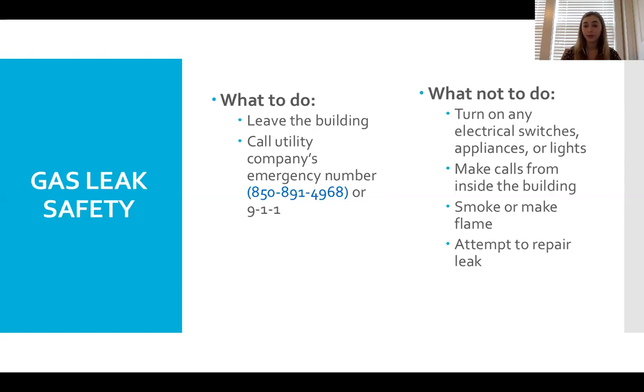So it's really important to remember that when you're making your call to your utility company or to 911, that you are outside the home and a good distance away. You also don't want to make smoke or make flame. And the reason being, of course, that the gas leak is flammable and can cause a home fire. And then lastly, don't try and attempt to repair the leak. It's best to just leave that up to the professionals so that everyone remains safe.